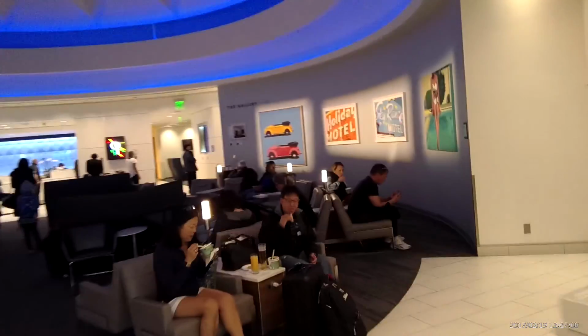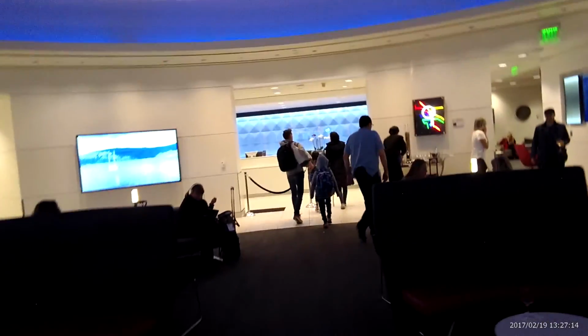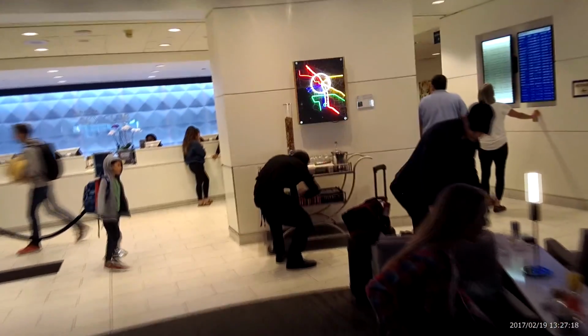Another main difference between the lounges here and in Asia is that there are bartenders here. I haven't seen a bartender in an Asian lounge. All the liquor there is self-serve. I guess one reason they have bartenders is because you have to pay for the premium liquor. The basic stuff is free.